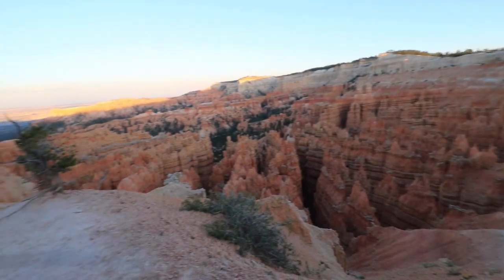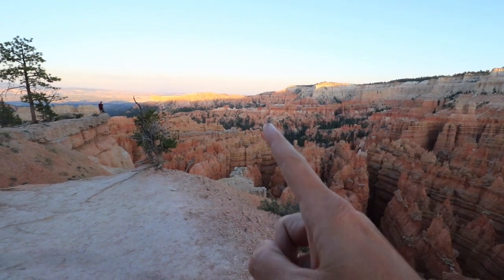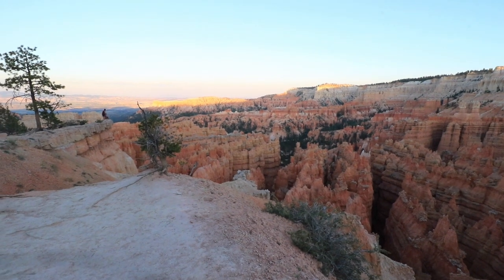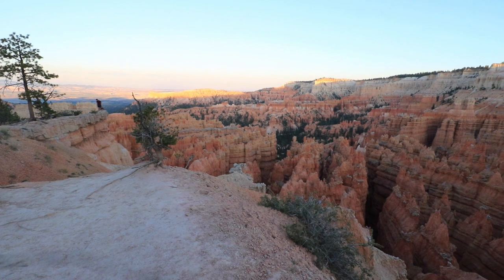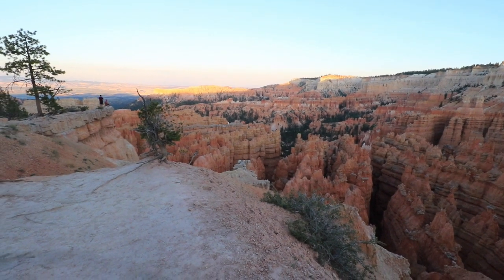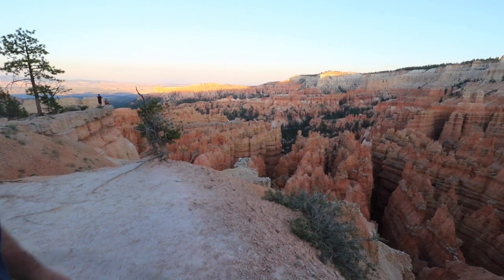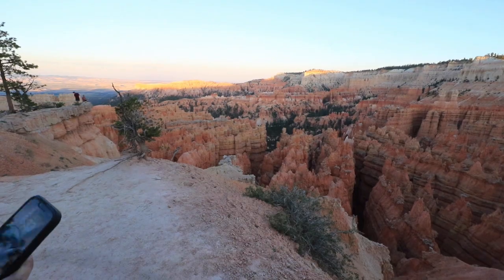Came to Sunset Point for sunset, which the sun does not set behind the canyon like I expected, so you really want to come well before sunset to light it up. So we'll try again maybe in a couple nights. Sunset was 8:53, it's 8:30, and you can just see that little top part of the canyon that's lit, so sun is setting behind us.